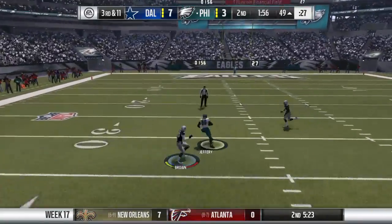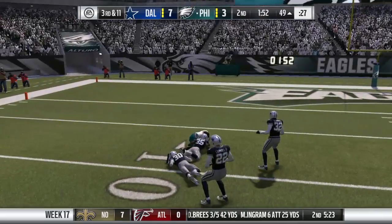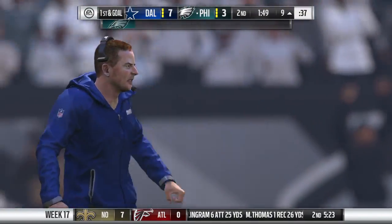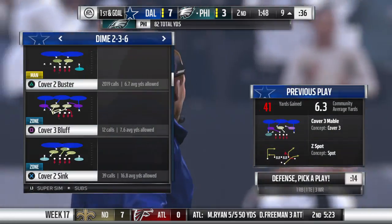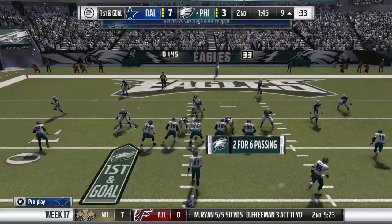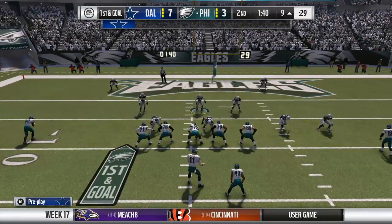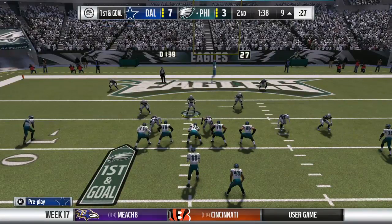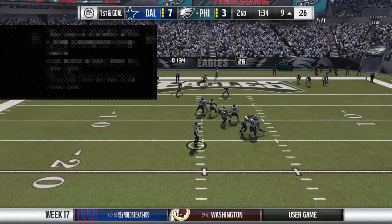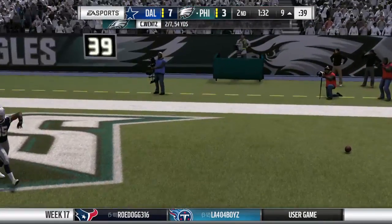Wentz going to throw. And Jeffrey's got it. And all the way down to the 9. A big play there for Philly. 41 yards. They've made goal line offense a priority on the practice field this week. This is exactly the situation they've been prepping for. Coaches really don't care from what position they get this, but run after the catch ability is often the difference between winning and losing and changing field position.